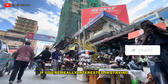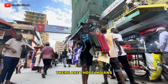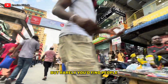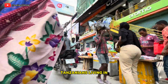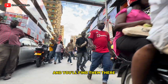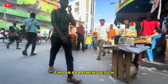So if you really are interested in staying in Kariakoo, unless you're a business person, most of the people who stay in Kariakoo are those Indians who have their shops downstairs. Rarely would you find Tanzanians living in Kariakoo. Most of them are Hindis, and you'll find them there. So if you're interested in staying in Kariakoo, I would advise you not to. You just have to find an apartment beside it.